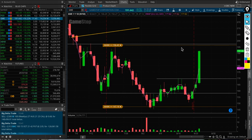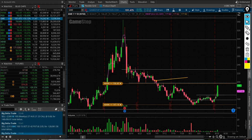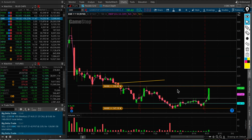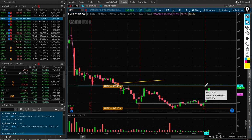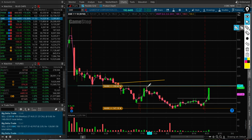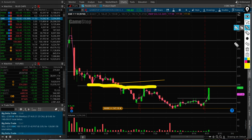I'm going to switch to the daily chart. On the daily chart, since volume is pretty big for this name, it has a little bit of resistance here at the $200 level. To be exact, I'm going to watch 197 to 200. That's the range, the zone I will be watching as resistance for this name.